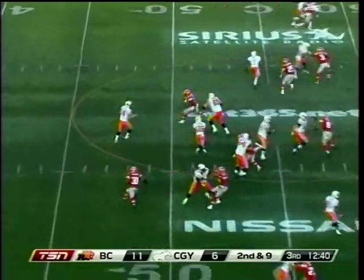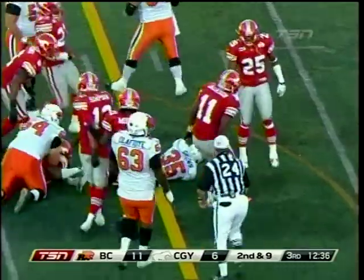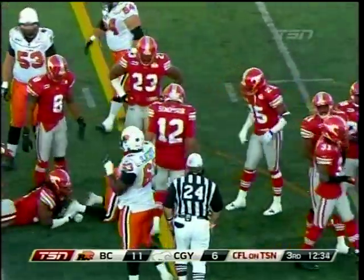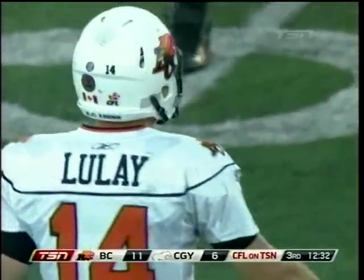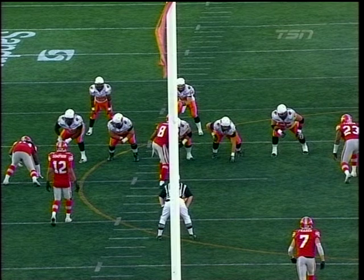And here they come, Demetrius Morley. They shovel inside to counter it, and Tim Brown with a cutback into Stampeder territory, has a first down. And it was that last cut that got him the first down. It looked like to me he was caught about 1.5 yards, maybe 2 yards short until that last move.